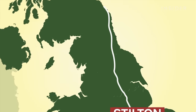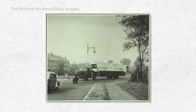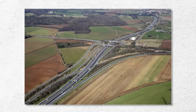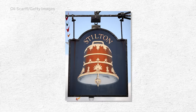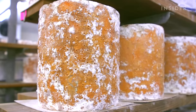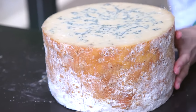The town was on the Great North Road. Built by the Romans, this road was the only link between London and Edinburgh before modern motorways took over. The road passed through villages and market towns filled with coaching inns. One of these was the Bell Inn, where a lady named Frances Paulet sold her cheese to travellers, and the word of her Stilton cheese quickly started to travel with them.